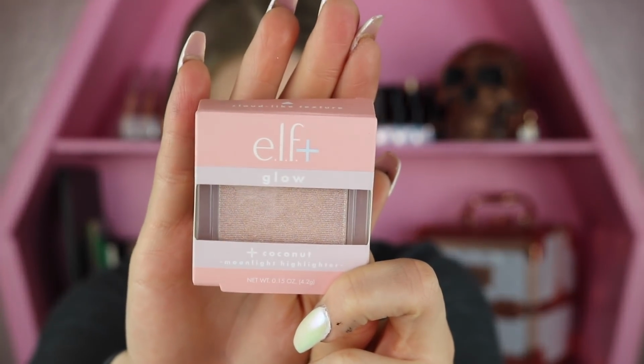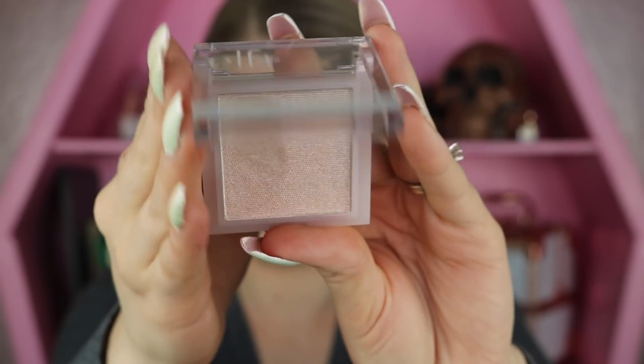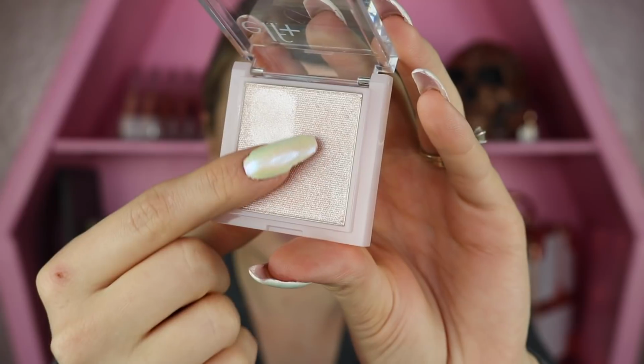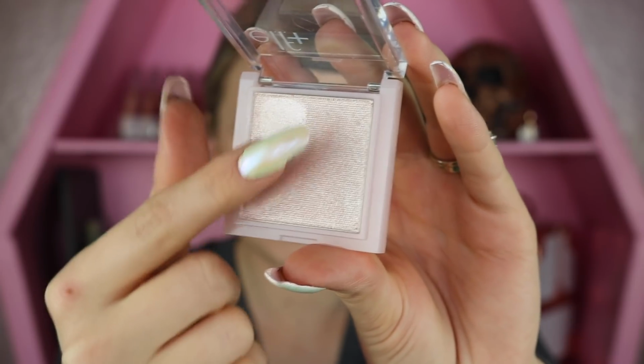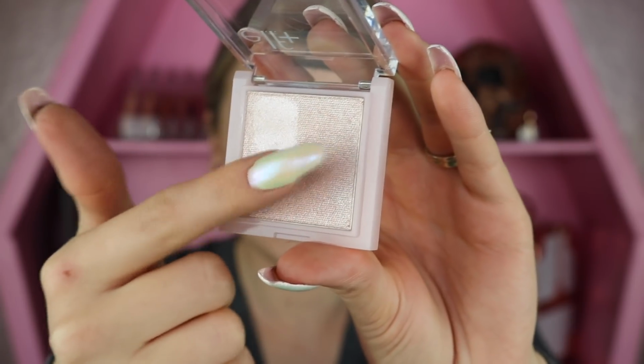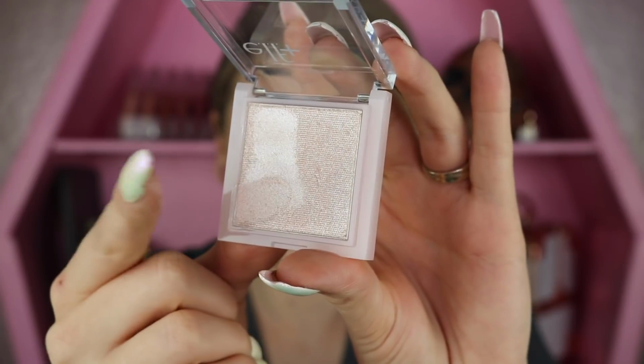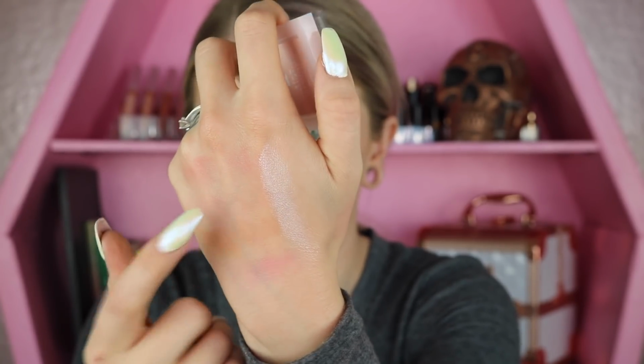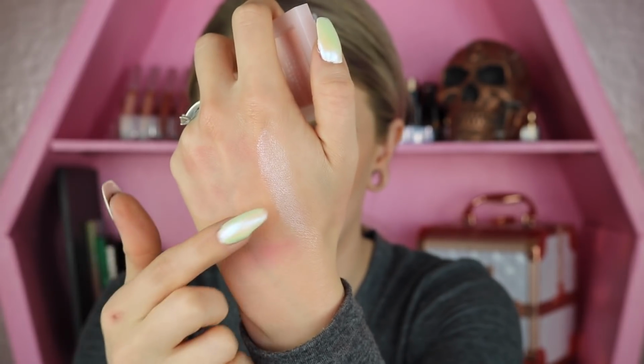Then for highlight, I got this cute little e.l.f. Cocoa Glow highlighter. It is in the shade Moonlight, and it has one of those more wet textures. If you dip into it, it's not a powder. You can see me just stamping it in. And it does look very beautiful. Excuse the stain from the blushes, but it's a nice highlighter. And it does have a smell of coconut, which, whew, smells divine.